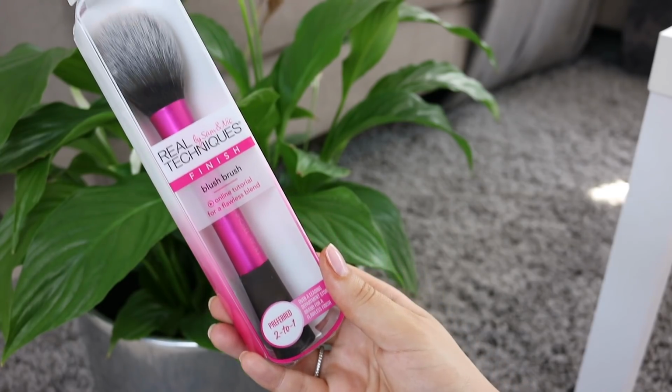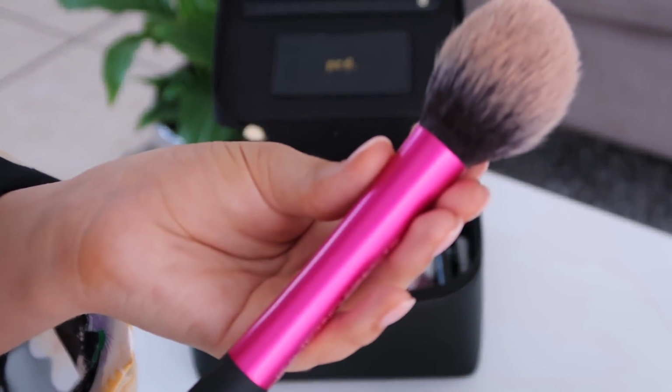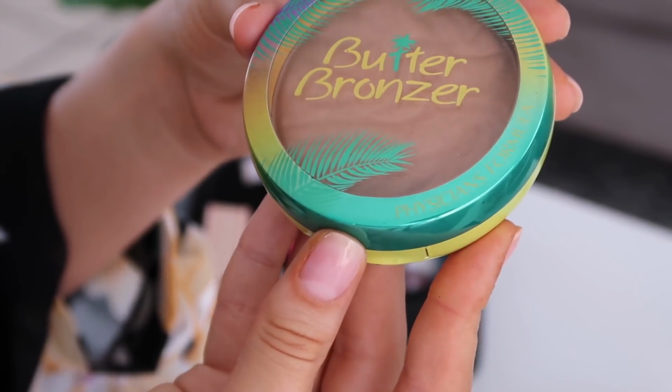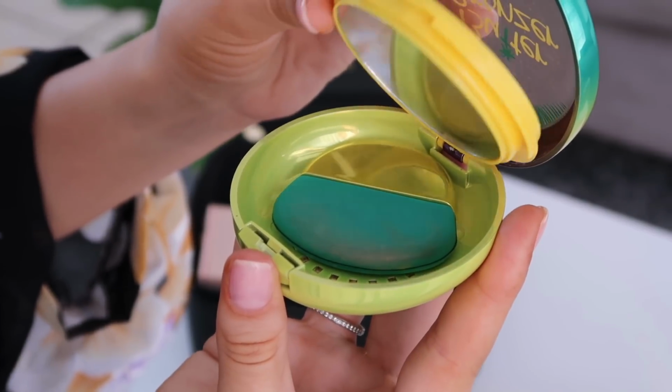Also within the finishing brush range, I recently got the blush brush, which I basically use for blush and for bronzer. You guys know I like to use the same brush for blush and bronzer. That just gives me a more natural blended finish. And for bronzer, I have been loving the Physicians Formula Butter Bronzer. Even if you just go in store and smell it, it smells like summer, coconut, pineapple, cocktails. Oh, it just smells so good, and the packaging is so cute. It has a little mirror and then an applicator at the bottom, but I don't use that.